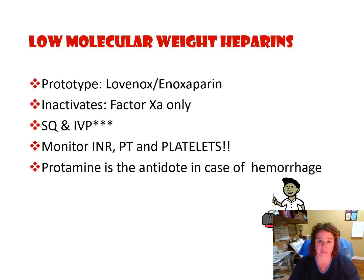Our other famous anticoagulant that we'll see a lot of in the hospital and facilities is enoxaparin. With this medication, we give it sub-Q. We can also give it IV in emergency situations, and Chuck would have probably been a pretty good candidate to give it emergently. We do need to monitor our lab values, our INR, our PT, and our platelet counts to make sure that these are all staying within their normal limits.